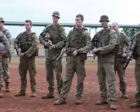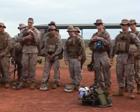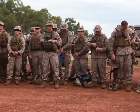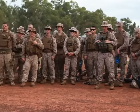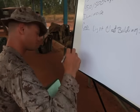What'll then occur is the safety staff will go past, and we need to check all your pouches that you use for storing ammunition and explosive ordnance. So basically just your mag pouches, grenade pouches. Make sure you don't have anything in there you shouldn't have down the range. From there, we'll go.